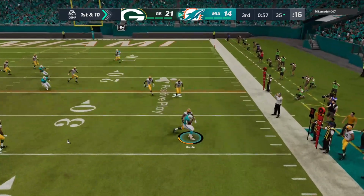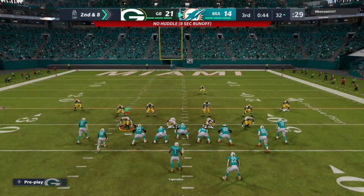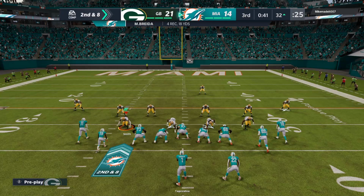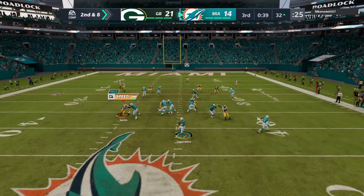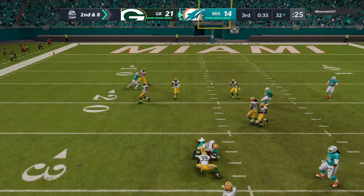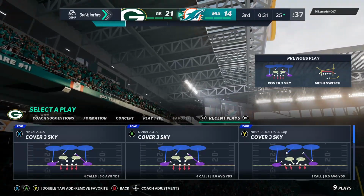Perfectly executed crossing route. And he's going to find his man out of the backfield. That's complete. That catch good for only a couple. A gain of 2. Brings up 2nd and 2 and a throw again. A man over the middle. It's Williams. And he's able to get it down to the 25-yard line.